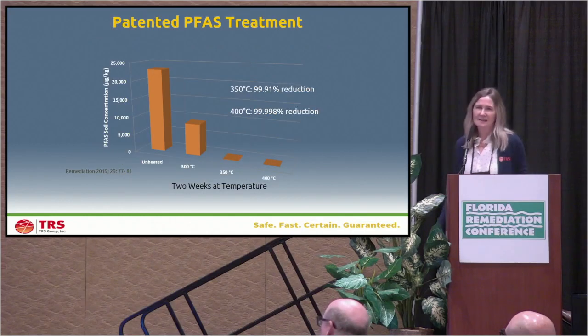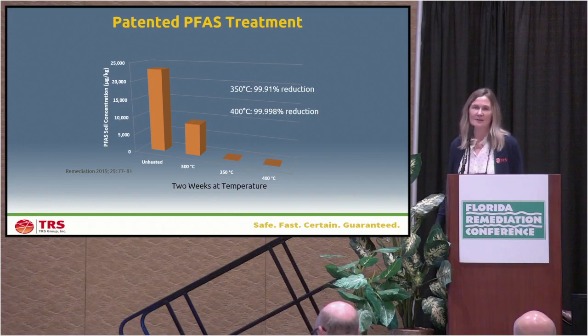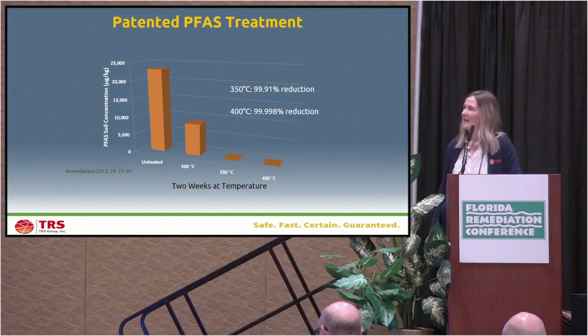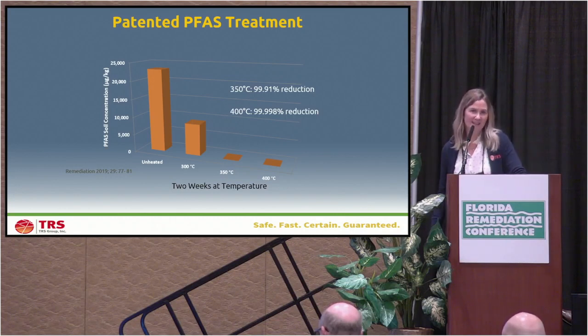So the next step, we went into our laboratory to do some bench scale testing to go ahead and prove that at those temperatures, we're able to release those compounds. And actually, we looked at more than just those two that I mentioned. There were about 24 compounds at the time, given the analytical capabilities then, that we were looking at. So that's what's captured with the total PFAS over here on the left-hand side. And what's plotted here is just different temperatures that we targeted. So unheated, we did use a spike sample, so you're looking at parts per million as a starting point.